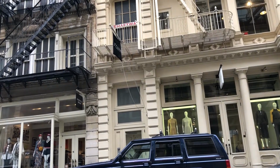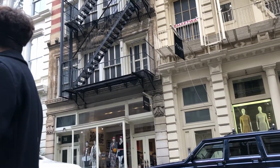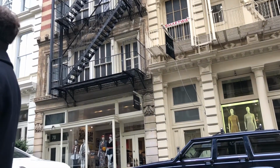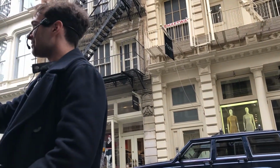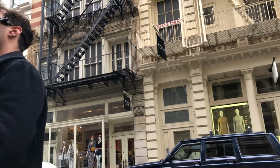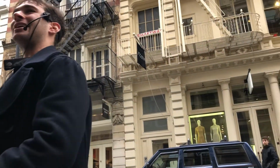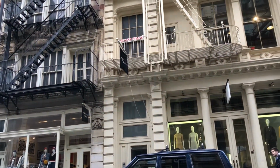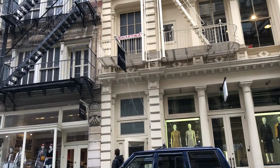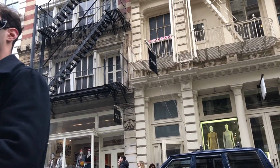Anyone know? It's not brick. It's not. That's a great answer. Not quite. They are made of iron, you guys. These are metal buildings. Soho is known as the Soho Cast Iron Historic District because right here in the neighborhood of Soho, we have the largest collection of cast iron edifices on the face of the earth.